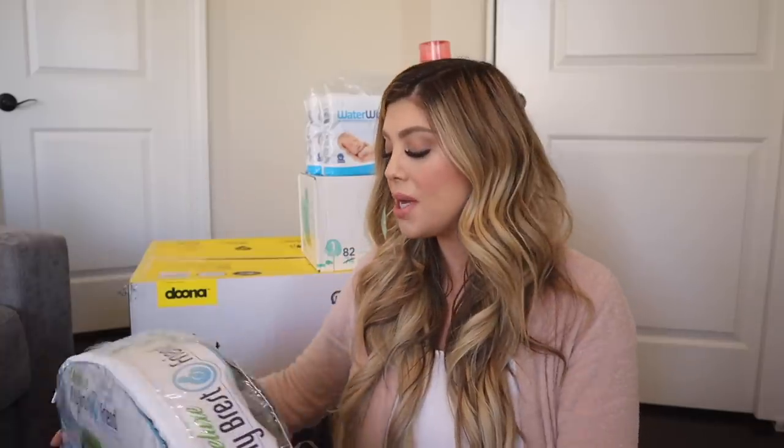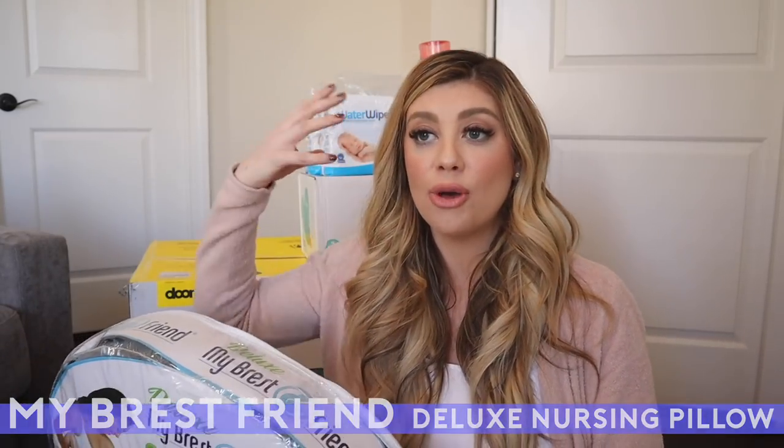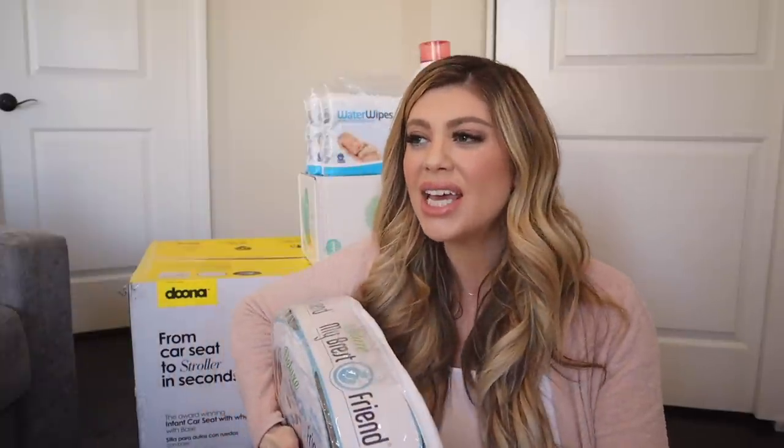All right, so next up is the Deluxe My Breast Friend Pillow. So this is what it looks like. If you are going between the Boppy Nursing Pillow or this one, get this one. I remember when I was doing my research the first time around, I saw a couple reviews saying that this was so hard and that the baby didn't like it. So that's why I didn't get it and I went the Boppy route. But the Boppy sucks. I'm sorry.